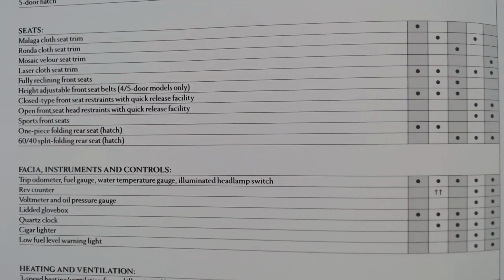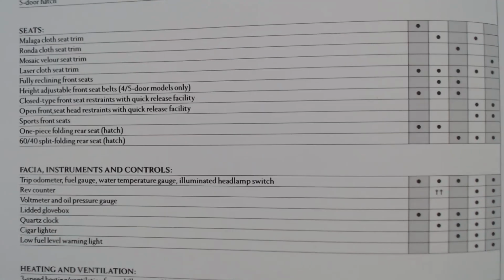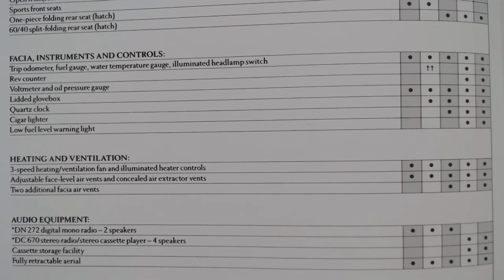It also gives you an idea of those seats, which we've already been through. I'm not going to go into too much detail, but you can certainly pause the screen at any time if you want to. Some of the fascia and instrument controls. As it just went out of focus, I do apologise. There it is, back again.